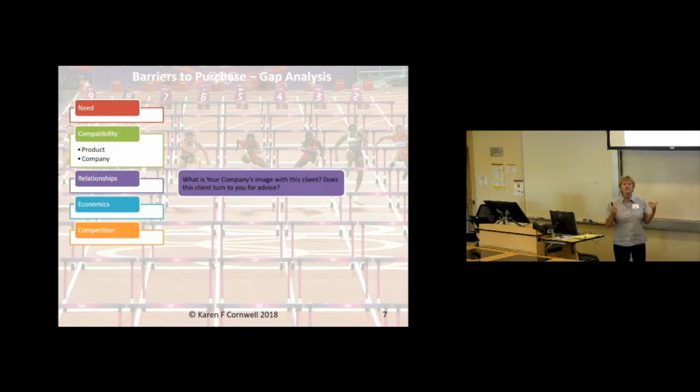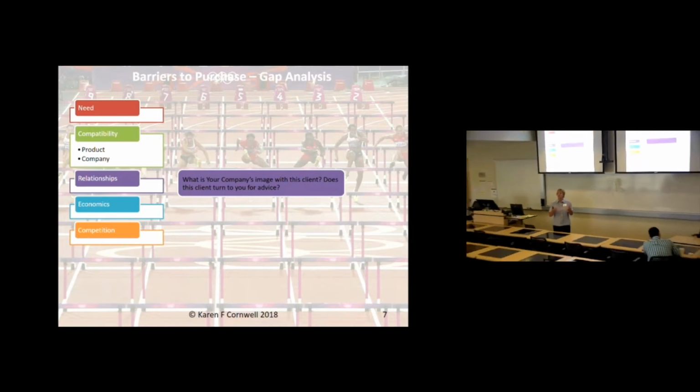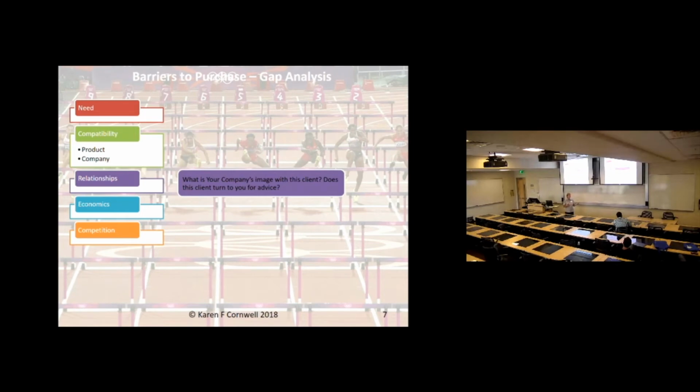Relationships. What is the company's image? Your company's image with this company. Have they never heard of you before? Do you have a reputation? Do you do business with their competitors? Do you do business in the same industry? Is it something they can see that you're going to be compatible with them?